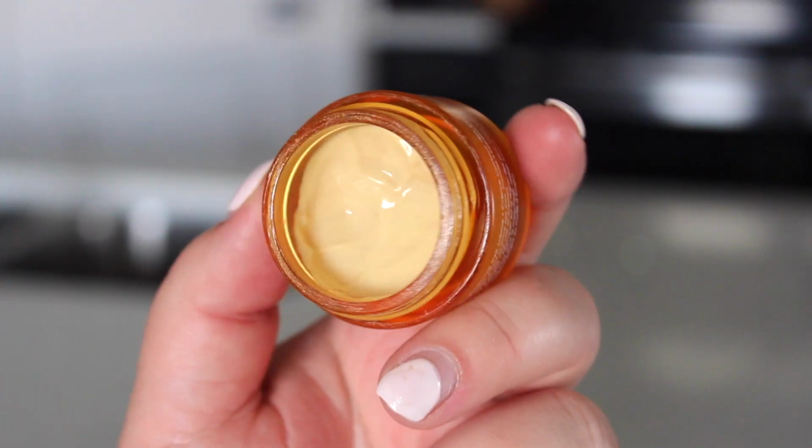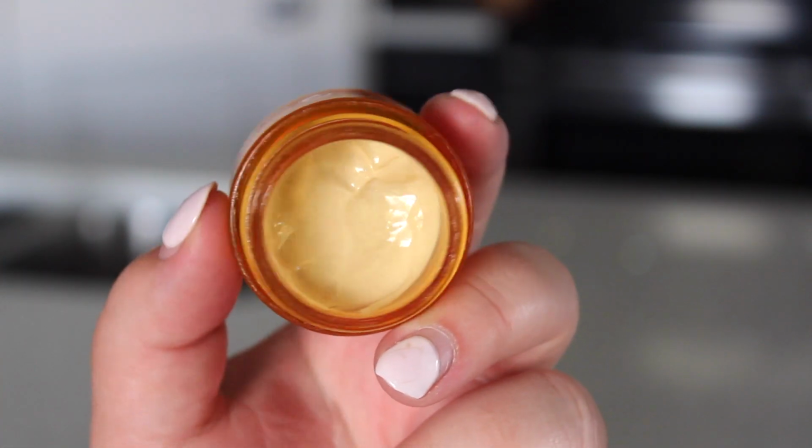I've tried a lot of eye creams and it's definitely on the lighter side. It also has kind of a yellow tint to it to cancel out purple tones, as well as a very microscopic shimmer to give an instant brightening effect on top of the yellow tone. Don't worry though, it's very subtle. It's not something you're going to have to worry about accentuating texture or anything like that.